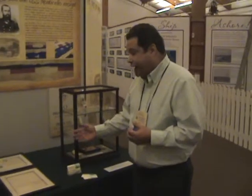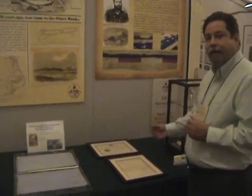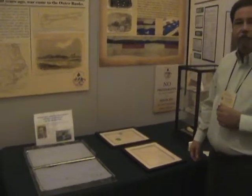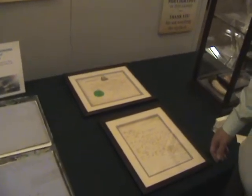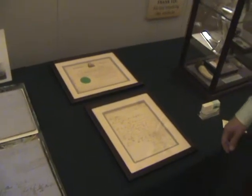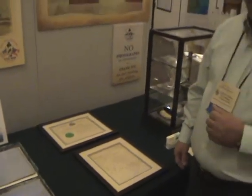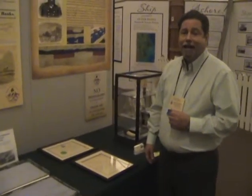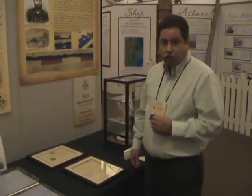Moving on, I have two documents that are very significant. The first one is the commissioning certificate appointing French Forrest as the flag officer of the Virginia Navy. French Forrest was a very senior federal naval officer. He actually had service back from the War of 1812, was a hero of the Mexican War, but during the Civil War he resigned his commission and offered his services to the state of Virginia.